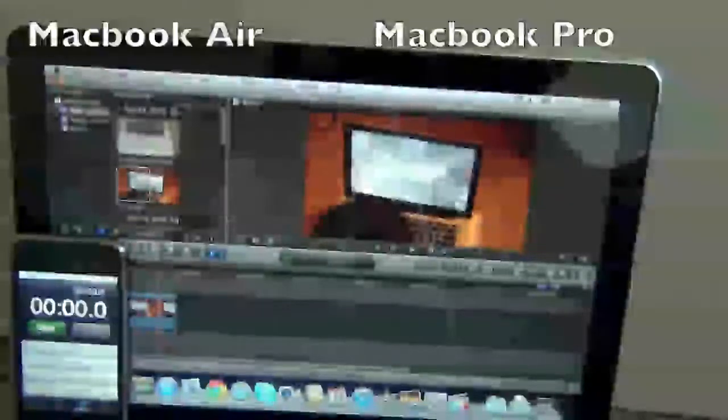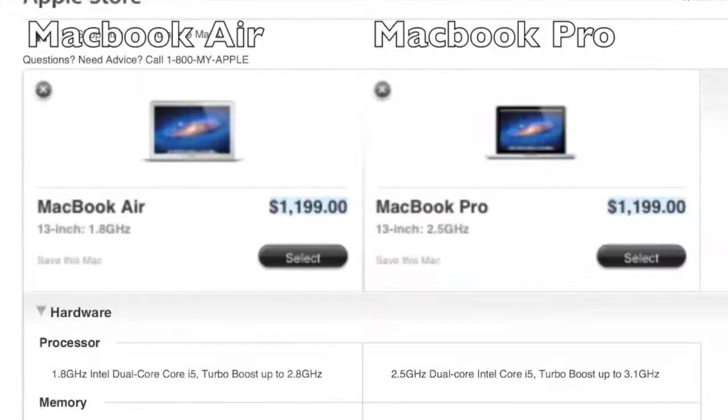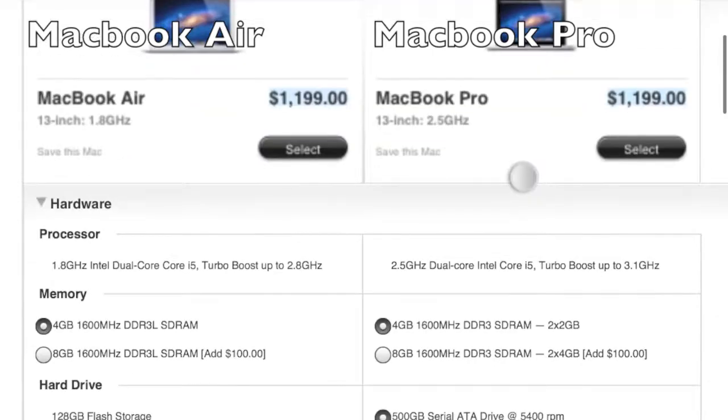So let's compare. They both have the third generation Ivy Bridge Intel Core i5 processor. The MacBook Air is clocked at 1.8 GHz and the MacBook Pro is clocked at 2.5 GHz. Which is a big difference, but in terms of speed and performance, it's not that much difference because it has the same graphics card, Intel HD 4000, so if you video edit and play games, you would not see any difference at all almost.